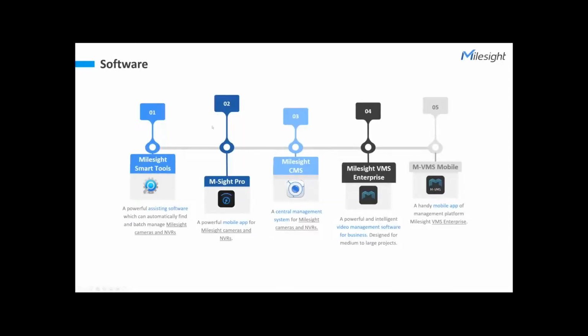So your tools, as I said, the Milesight tools allow you to batch find and batch manage Milesight cameras and NVRs in a network. The Milesight Pro is the mobile app. Then you have CMS for overall management of systems and cameras, NVRs, locations. VMS is a more powerful, more intelligent, as I said, more your medium to large deployment solution set or software set. And then VMS Mobile integrates to the VMS to give you handy mobile applications to integrate to the VMS platform.